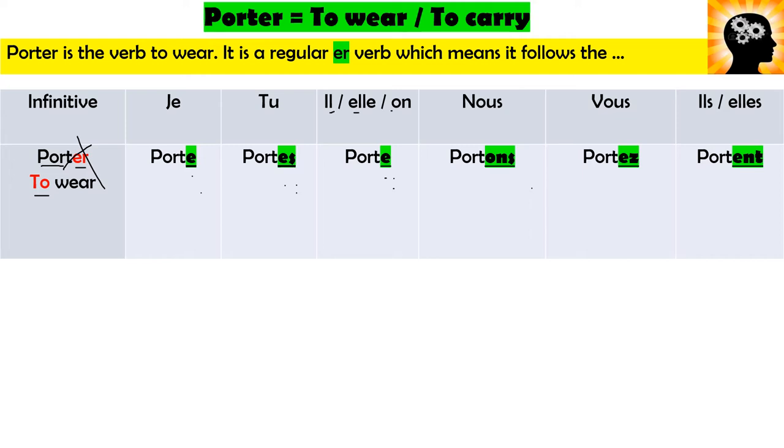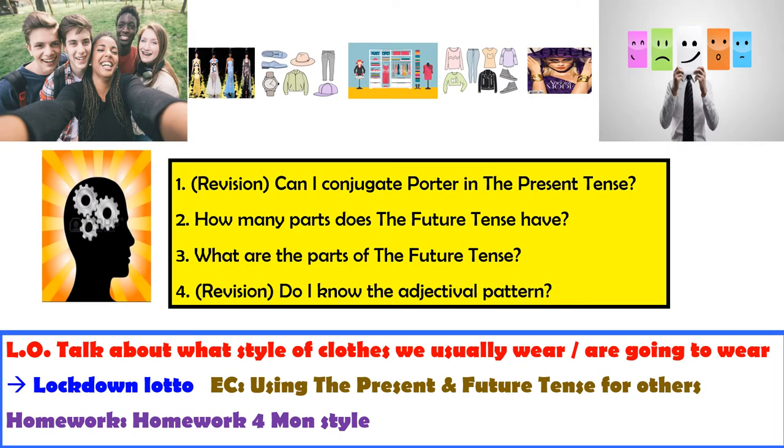From the top. E, ES, E, ONS, EZ, ENT. Guys, this will help you with every regular ER verb. You've got to know this pattern par cœur, off by heart. This is the present tense. You're going to use this today, but we're also using the future tense.